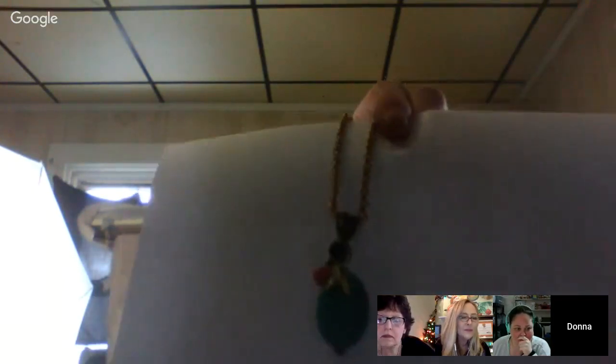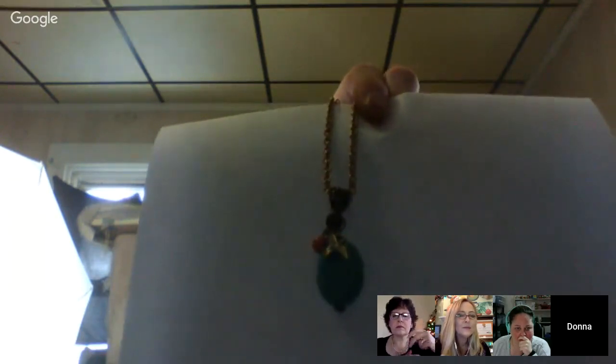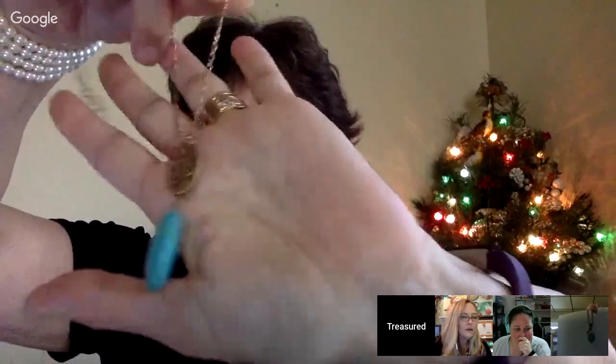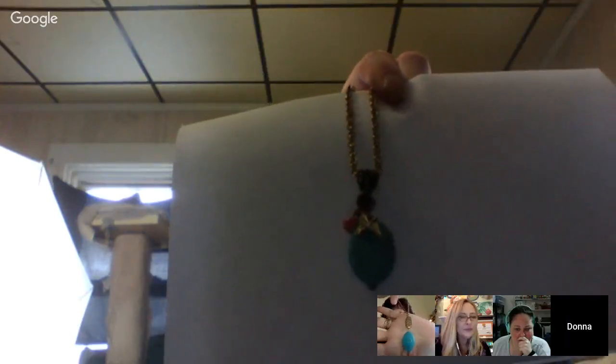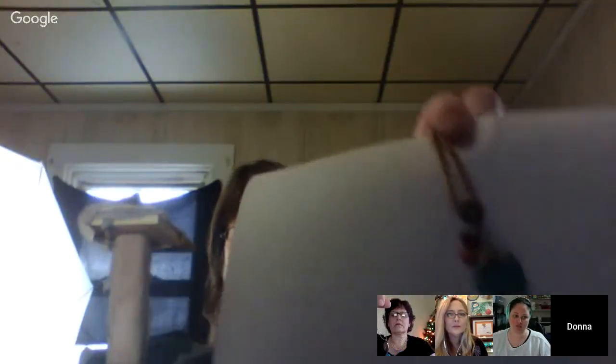Oh, that's okay. Mine actually looks smaller than the one that Angie has, so I don't know if you can see that, but no, they look about the same size. About the same size. Okay. Now yours looks more blue. This one here looks more of a green tinge.